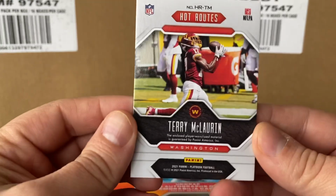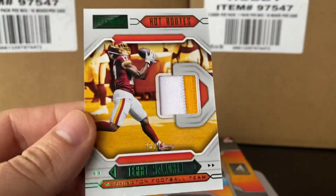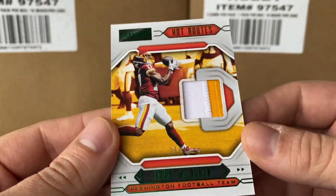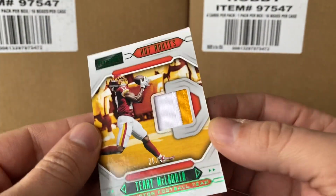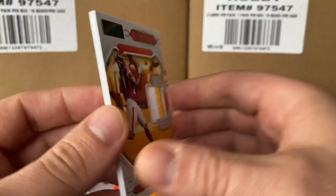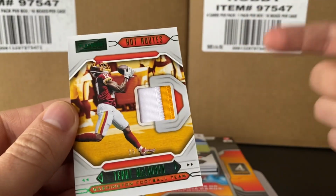All right, Terry McLaurin out of the Ohio State. You know, ooh, okay. So we went from napkin in the first box to 26 out of 49 chunk in the second box. And these cards actually feel a lot better than previous year's Playbook. And I like what they did too. They went white on the border this time, which helps kind of conceal these cards because they're a little thicker.